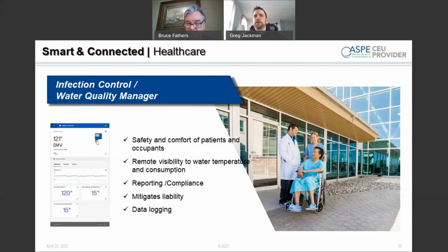A couple more comments here that came through. Cost is always a concern, but cost must be balanced against risk. Data and record keeping is becoming more important as we learn more about water and the associated pathogens. Records can minimize risk of litigation. Yes, absolutely. When you look at record keeping, particularly in healthcare, there's a lot of manual effort that goes on, and there are a lot of opportunities where digital, smart and connected can streamline and automate that process. That is potentially another high value proposition that needs to be clearly defined and clearly communicated.